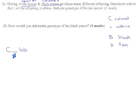And then we have a colored black mouse. Similar situation. It has the color allele, so it's big C blank. And black is the same situation. We don't know if it's big B, big B, or big B, little b, so for now all we can say is it's big B something. This is enough to guarantee that it's black because it's a dominant trait, but we don't know if it's double dominant or heterozygous. So they cross these mice, and looking at the baby mice, they say a geneticist notices that one of the offspring is albino.